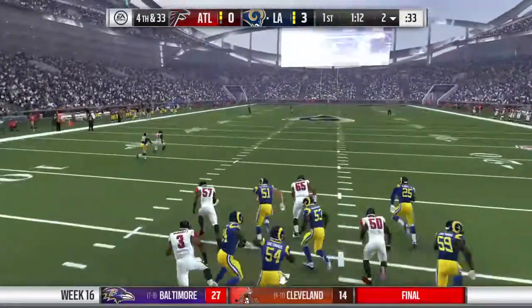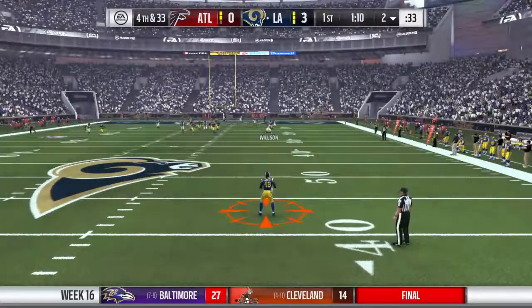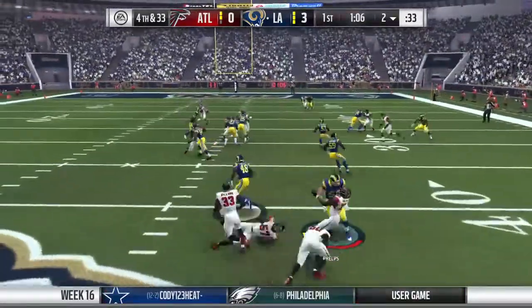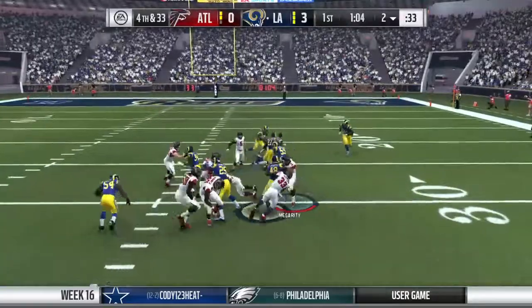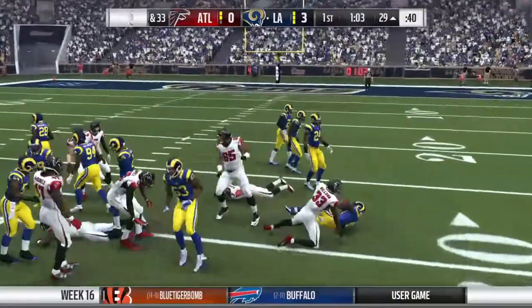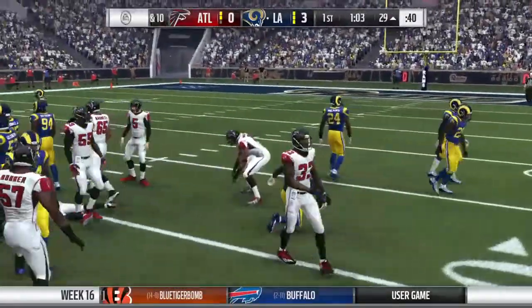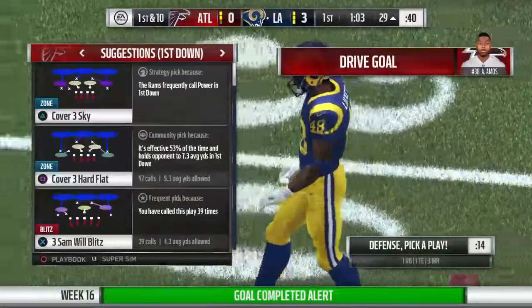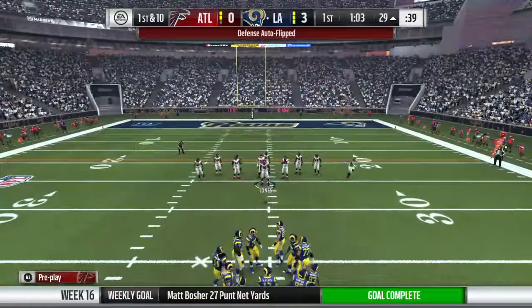And he's able to get it out of there. Taken right around the 44. Still on his feet. A terrific return there. 27 yards all told. And the Rams are going to start this drive in great field position as they take over.